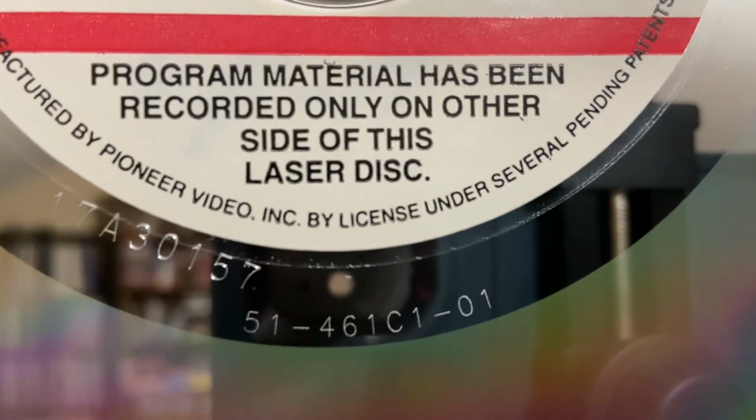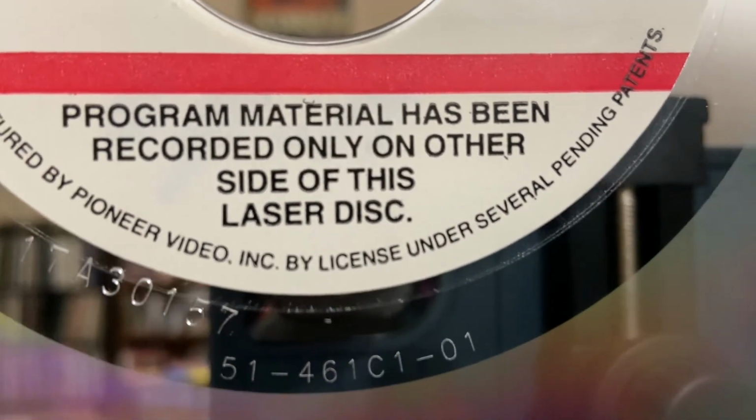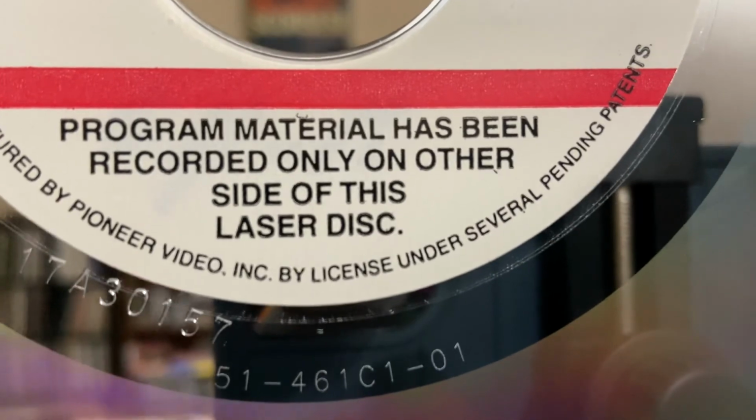Program material has been recorded only on other side of this Laserdisc. Please turn over.